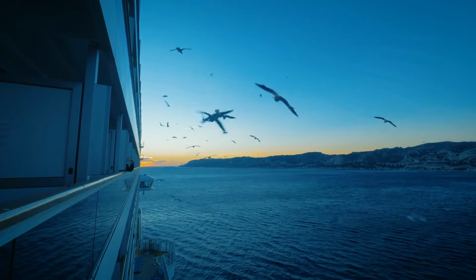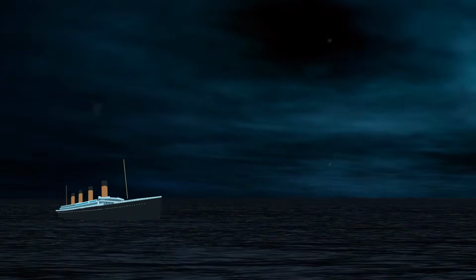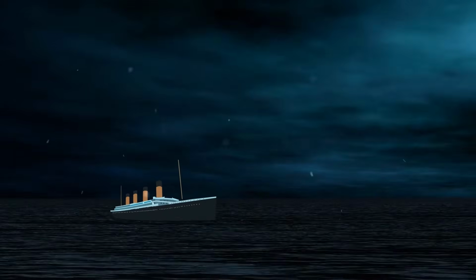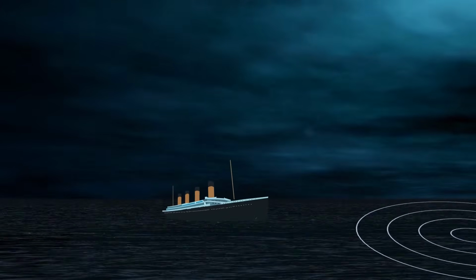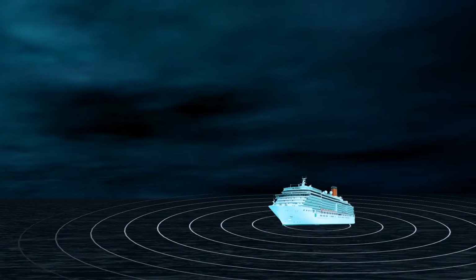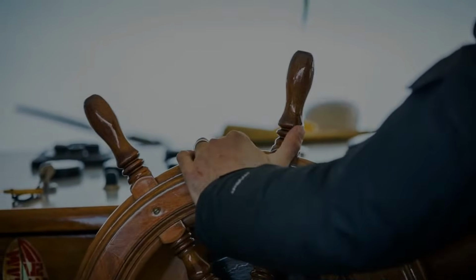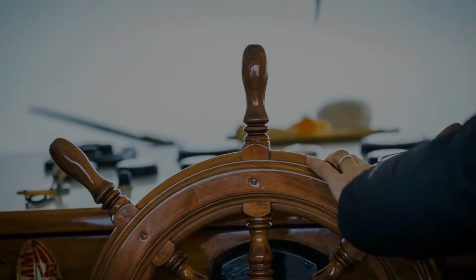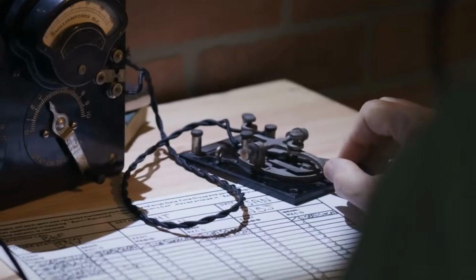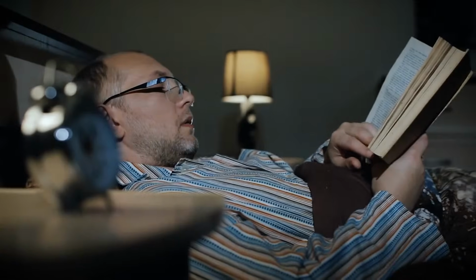But even without the binoculars, the ship might have had some time to change course and avoid the collision if the crew had gotten some warning. But that's the thing, someone did warn them. About an hour before the incident, a ship that was relatively close to Titanic, the SS Californian, sent a message to inform them it had stopped because of a dense ice field. But the warning never got to the Titanic's captain. Some experts say it was because the radio operator didn't think it was that urgent.